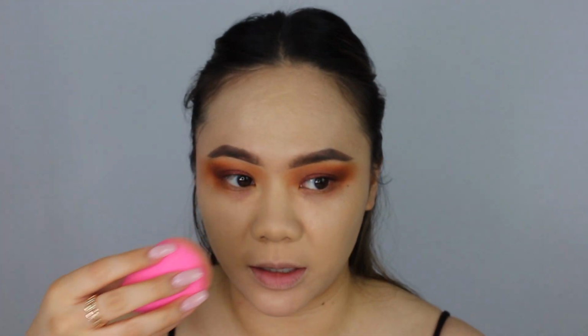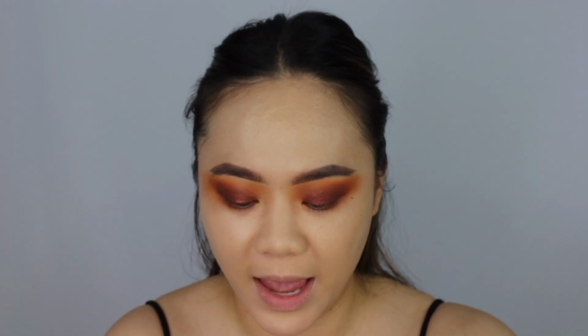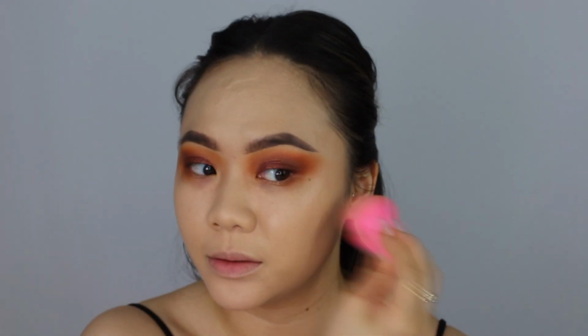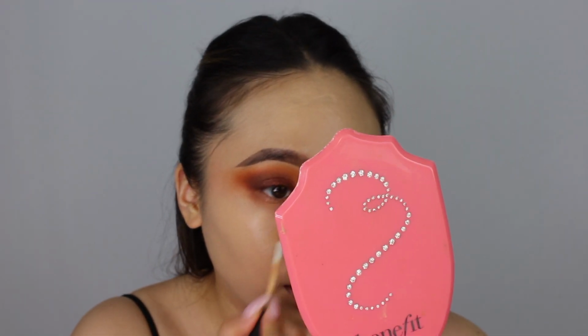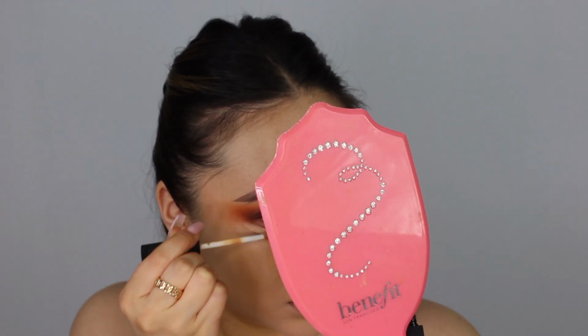It looks pretty good. I'd gotten another shade before, 1 Neutral, and I think it was just too neutral and it made me look gray and deadly. This is a warm undertone. It definitely looks better. I'm going to take my NARS Radiant Creamy Concealer in Ginger per usual. I'm just covering my dark circles.